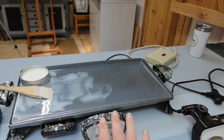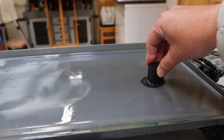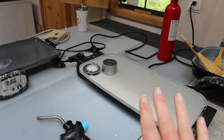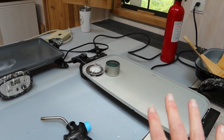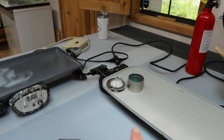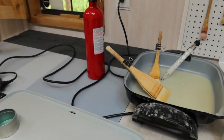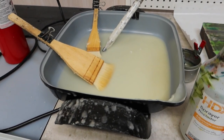This griddle I'm going to put the cool colors on, the blues and greens, and then this griddle I'm going to use with the reds, yellows, oranges, maybe some purples. I don't know if I have purples in this one. At any rate, the two griddle setup. And I don't have my encaustic medium plugged in. As you can see, it's still in a solid form.